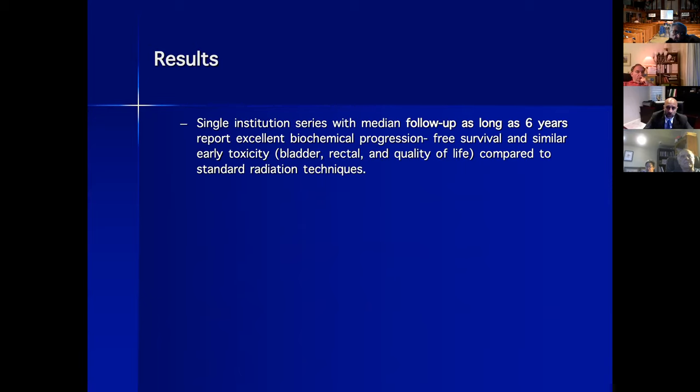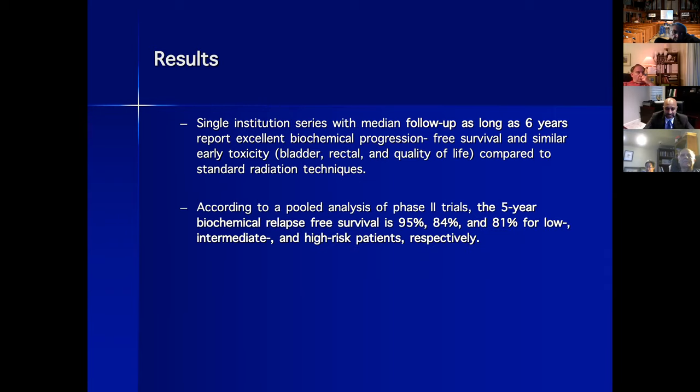So I'm not going to go through all of the data because I don't want to bore you. I know this is a community talk and not more of a scientific talk, but in general, the published data has demonstrated excellent biochemical progression-free survival and similar early toxicity in terms of bladder, rectum, quality of life compared to standard radiation therapy techniques. The pooled analysis, one of the publications I'm just presenting here, shows the 5-year biochemical relapse survival to be very similar to most of the other modalities that are out there.